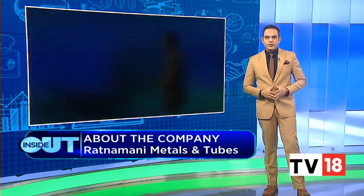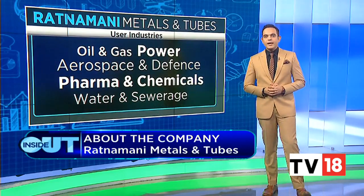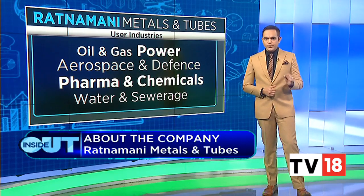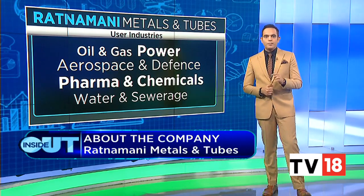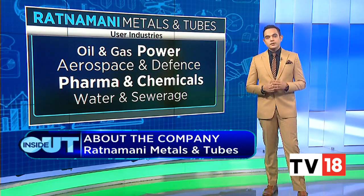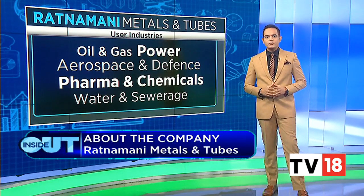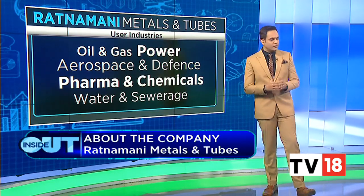The user industry includes oil and gas, which covers petrochemicals and the refinery space, and is the bulk of their business. It also finds its application in nuclear, thermal, and solar power plants. Another sector which has come to the fore is the water space, where we can see a massive spurt in orders due to the country's focus on the Jal Jeevan mission.